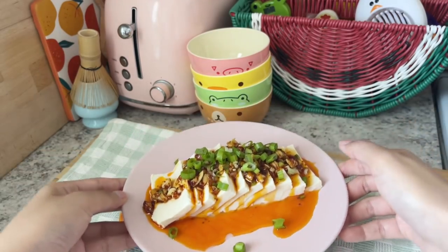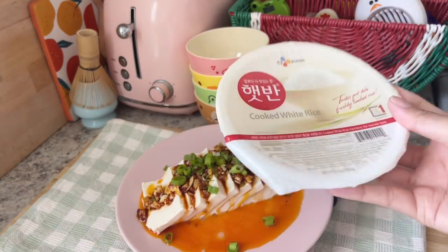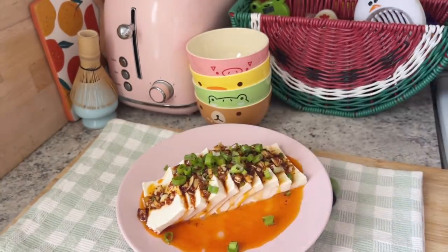You just eat it with rice. And of course today I'm using my instant rice I got on Yummy Buy. It's so fluffy. You can also do this with firm tofu. I just prefer silken tofu.